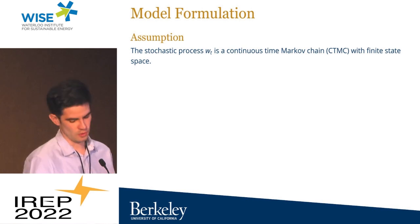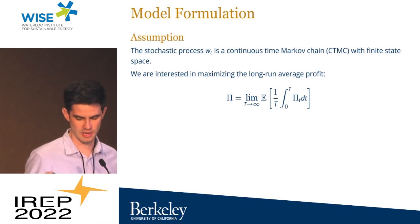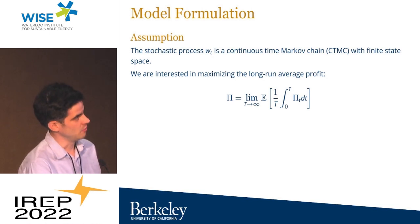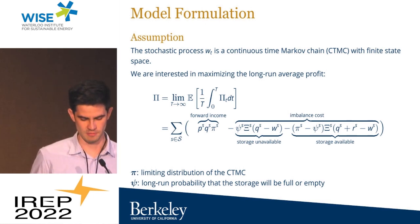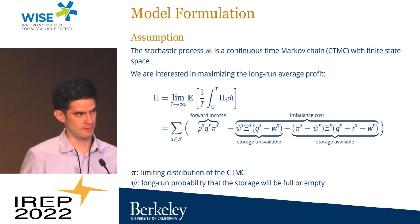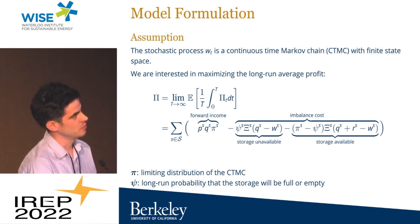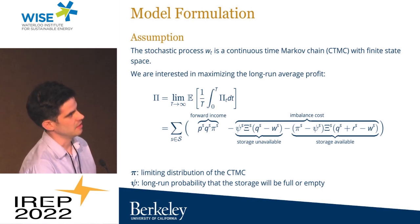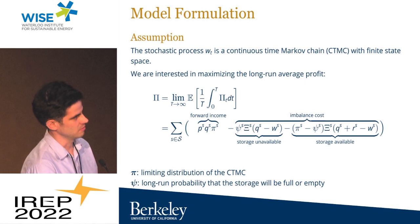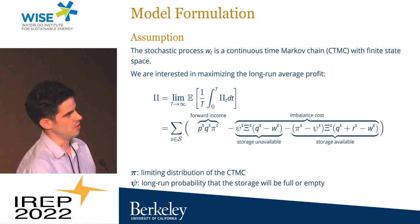Then, since we're only considering the profit that I just showed you, our goal is to maximize the profit, and we're looking at the long run average profit, so the infinite horizon average profit in a continuous time formulation, which has this structure. And utilizing this assumption of modeling the wind power output as a Markov chain, we can exploit the ergodicity of Markov chains and express this long run average profit in terms of limiting distributions, which is what we have here. The key thing here is we have two terms. One is the forward income, which is known beforehand once we choose the commitment from the price P, and the imbalance penalty and award, which breaks into two cases, depending on whether storage is available or unavailable.